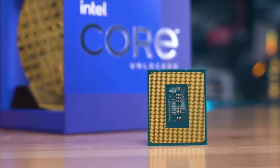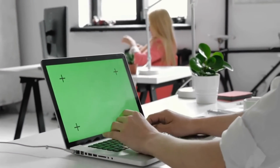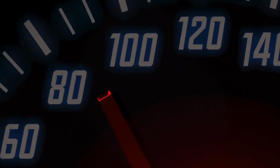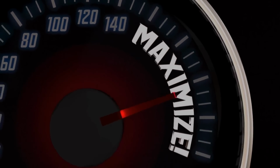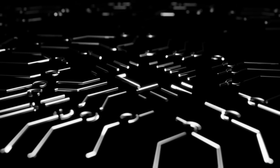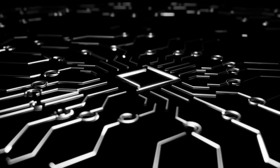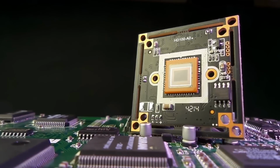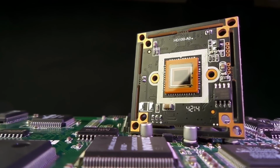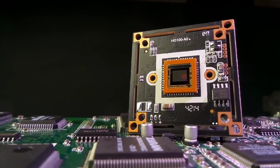It features 14 cores which are divided into 8 efficiency cores and 6 performance cores, and a maximum turbo boost frequency of 5 GHz. These characteristics effectively outperform Apple's M1 Max chip, which offers only 10 cores divided into 8 performance cores and 2 efficiency cores. To prove the superiority of its latest Core i9 processor, Intel also stated that its chip has a maximum turbo boost frequency of 5 GHz.